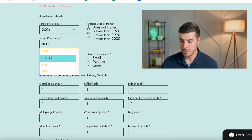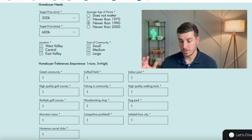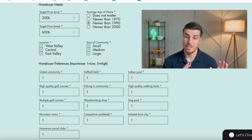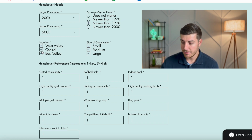I'll give you an example here. Let's just say you're under 600,000. You want the home to be a little newer, so newer than 1990, we'll say. And then location. Most homes are in either the West Valley or the East Valley. There's only 2 communities that I classified as central at all. Most of them are on the outskirts. You see a lot in Mesa and Chandler, and then you see a lot in Surprise, Peoria, and Goodyear, all in the West Valley. So for this example, we are looking in the West Valley. Maybe we want a medium-sized community.